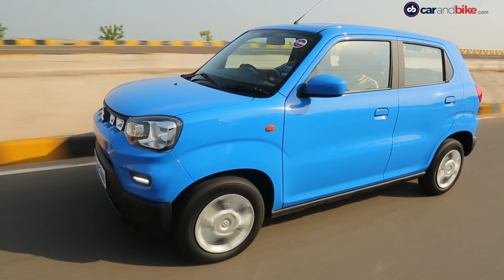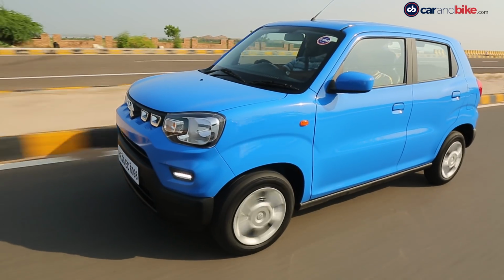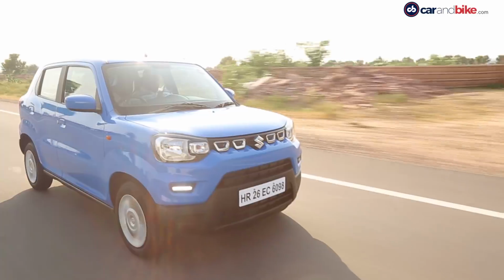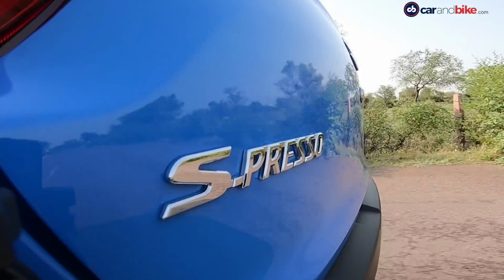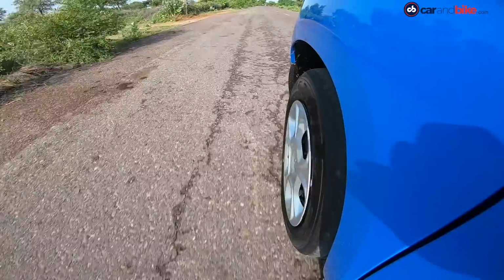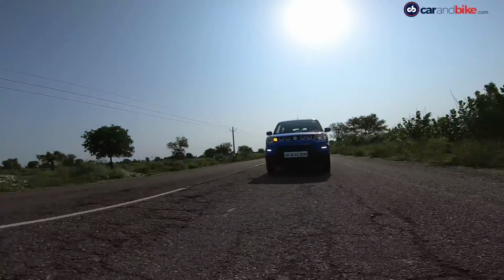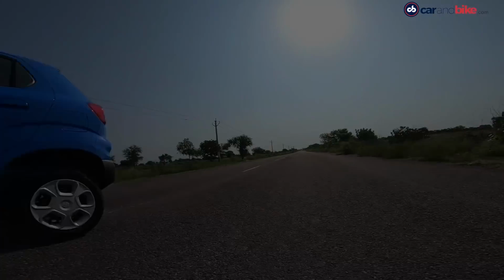Yet the overall drive experience is, wait for it, more refined than you'd expect when you see the car for the first time. I would recommend this as a pure city car still, and not really a highway cruiser. Now, the AMT version.